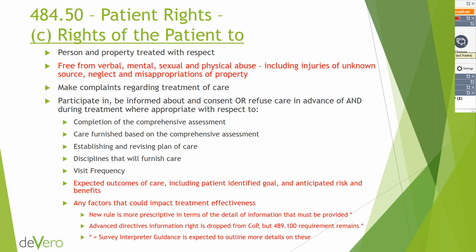One of the big new items is the expected outcome of care. What does the patient want? In addition, what is our clinical objective view of what is possible? We need to include the patient-identified goals and the anticipated risks and benefits of those items. Any of these factors could impact the treatment and the effectiveness. The new rule specifically prescribes terms of the detail of information that is provided, as well as the advance directive information has been dropped from the COPs, but it still remains a requirement in 489.100. Those last 2 items are bulleted because we still need to wait and see what the surveyor interpretive guidelines will be, so we better understand how the surveyors are going to be instructed to look for these items in the care and the documentation we provide.